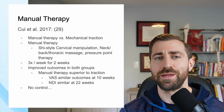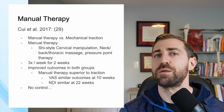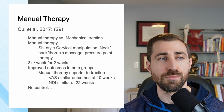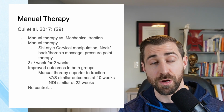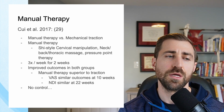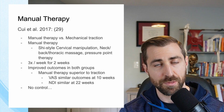I will also say that in this systematic review that's looking at all of these manual therapy studies, there wasn't a lot of soft tissue work. There wasn't a lot of massage included, okay? But in this specific study by Cui et al., they had some massage included with other things like this She-style cervical manipulation, right? They received this treatment 3 times a week for a total of 2 weeks, and they had improved outcomes in both groups. However, the manual therapy group was superior to traction.